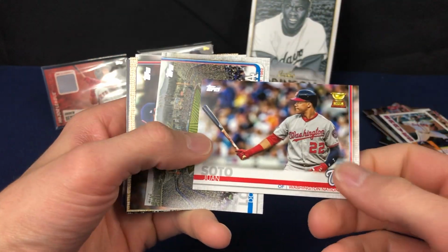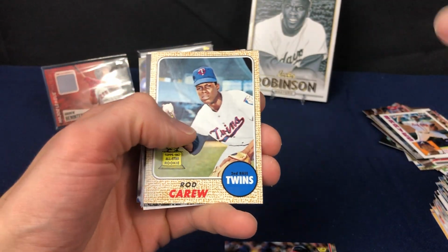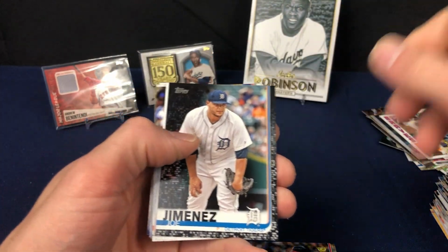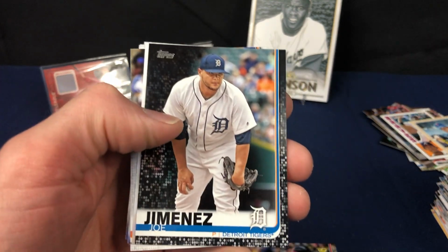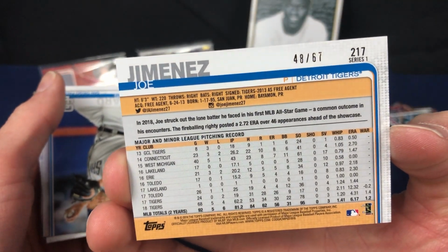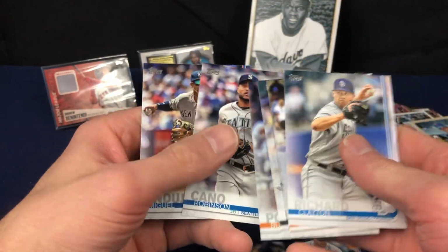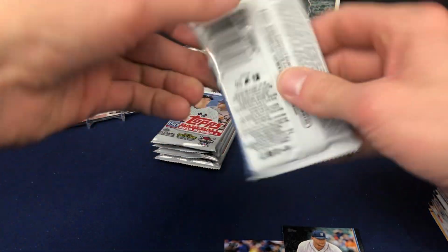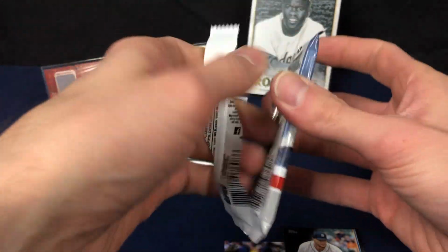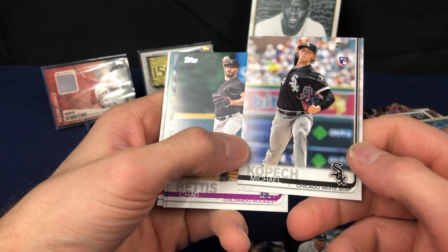Juan Soto, rookie cup. Rod Carew reprint, 68 Topps card. There's a black. Joe Jimenez. Definitely not a big hobby name, but the blacks are popular. Numbered to 67. Kopech rookie.